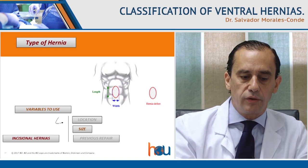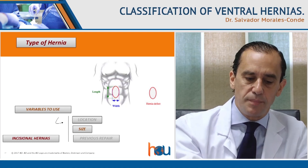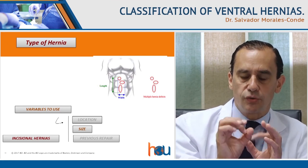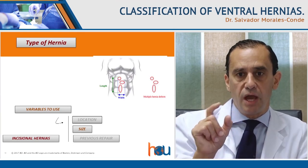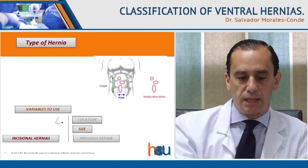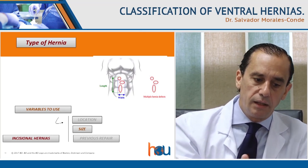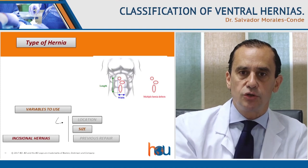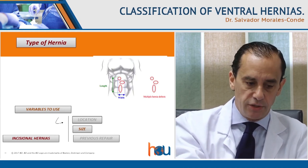But analyzing the width, one of the things that you should consider is that if you have an incisional hernia with just one sac, with just one defect, what you have to consider is the width of the defect. But if you have an incisional hernia with different defects, what you have to measure is the total width of the area of the different defects that are in the midline. You can see in the slides an incisional hernia with different defects, one towards the left of the patient, another towards the right of the patient, but the width of this incisional hernia should be considered as the whole area of the incisional hernia.